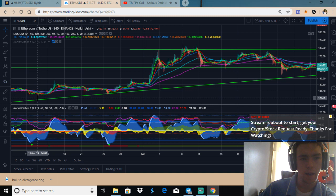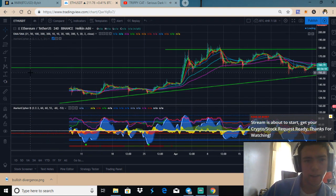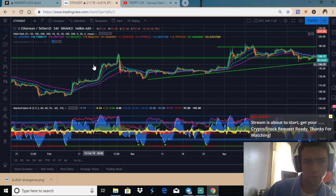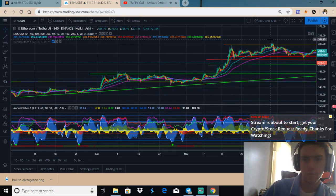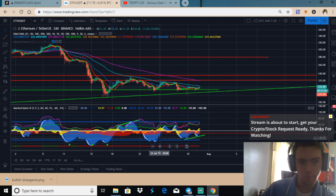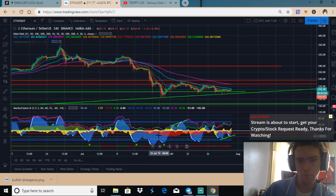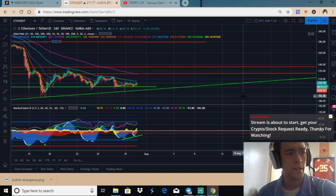We had a nice pop up from there. We went from 131 to about 145. That's another trigger wave right here, and there's one right there. So I like how this trigger wave looks though. Have another one right there. So it's just something to look out for. That's why I'm not getting overly bearish right now.